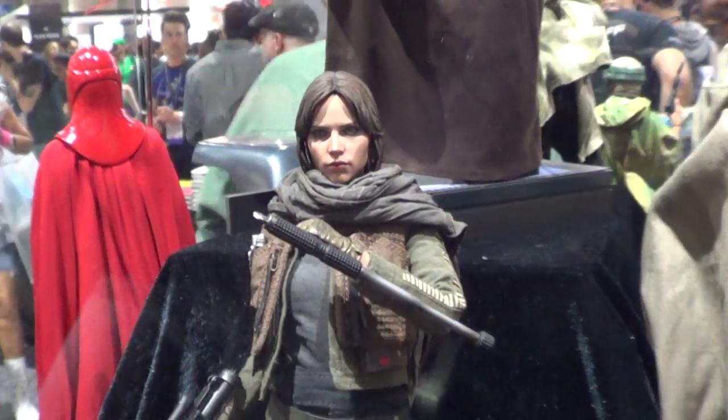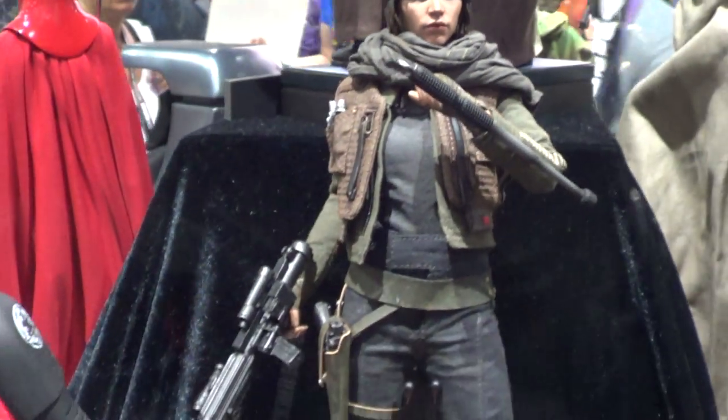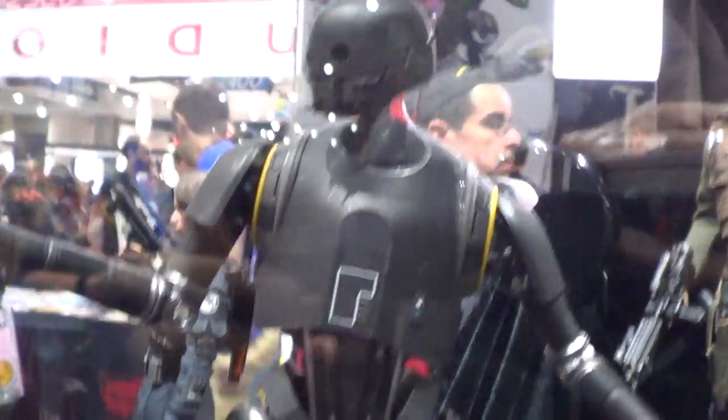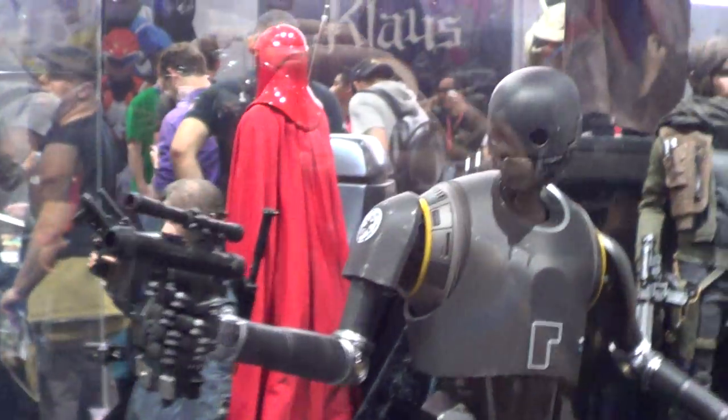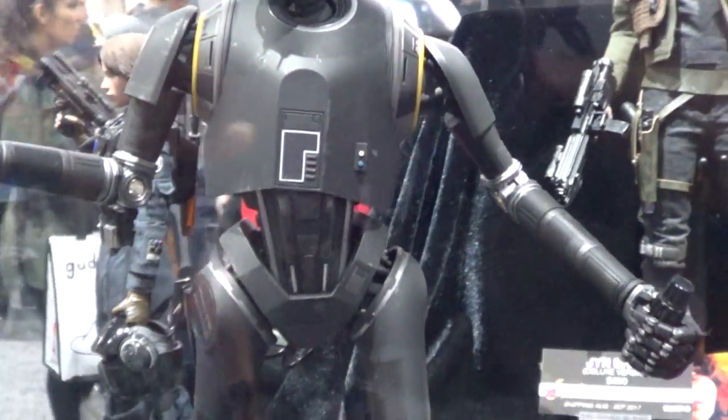The Jyn Erso, that's right. The names, that looks really good. This is the Jones. K2SO. Really nice here, too. Bam! K2SO. I'm loving that weathering around the edges. That looks really nice. Very pleased.